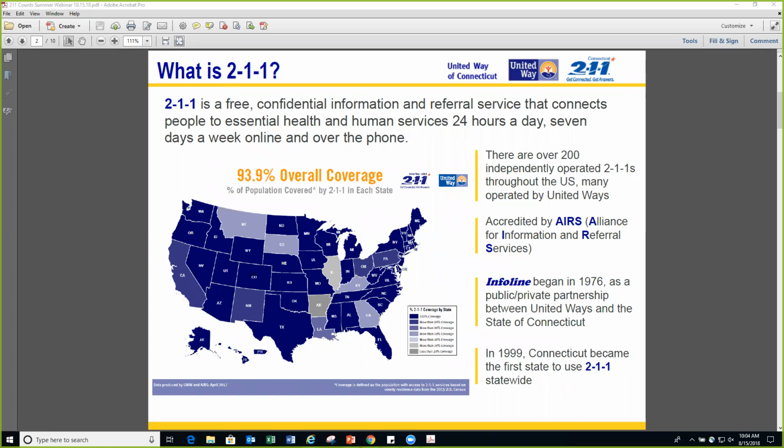I'll talk a little bit more about that later, but I just wanted to let you know that when we start talking about our top categories and our top needs in communities, all of those needs derive from a very standardized taxonomy system.